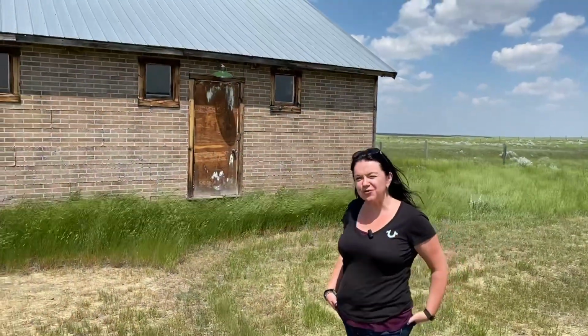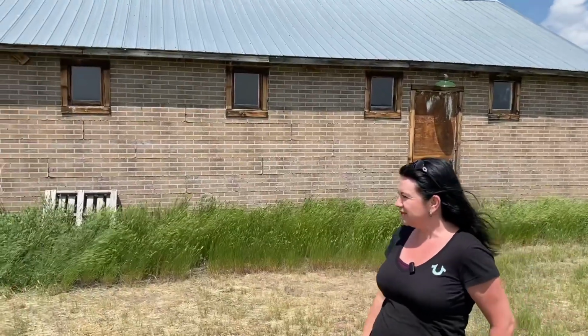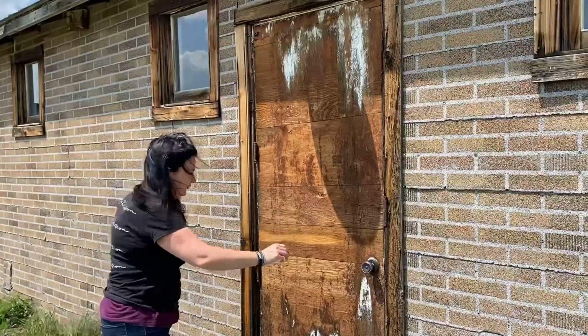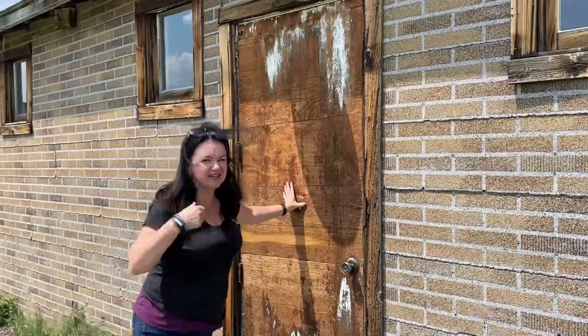I've just spoken to a local rancher who says that this community hall is still used sometimes. They just had an 80th birthday party here, but there's no running water. It's a very, very basic facility. Can't go in. On to the next town.